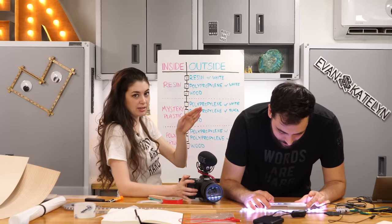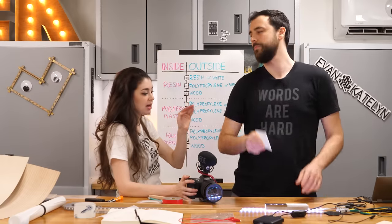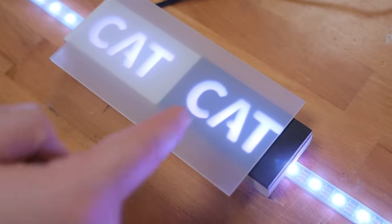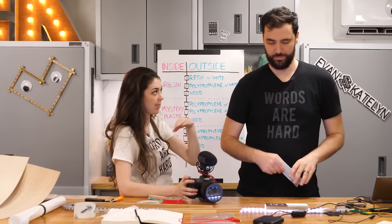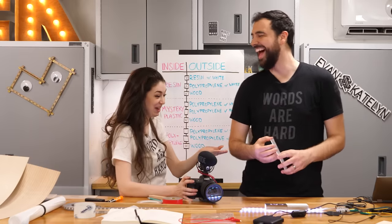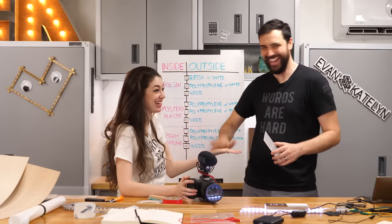Okay, so we have our final materials. It's going to be polypropylene on top, mystery plastic underneath. Let's take some pictures of it with the white painted MDF and the black painted MDF, and I will Photoshop how it could look. Every word will be cat, but it should give us an idea.